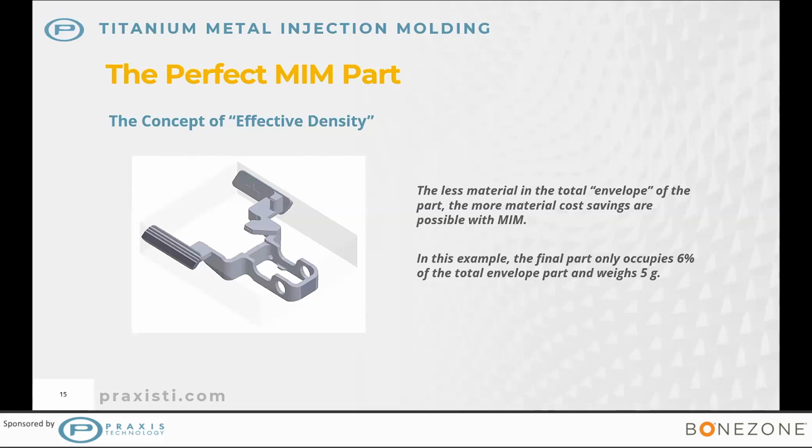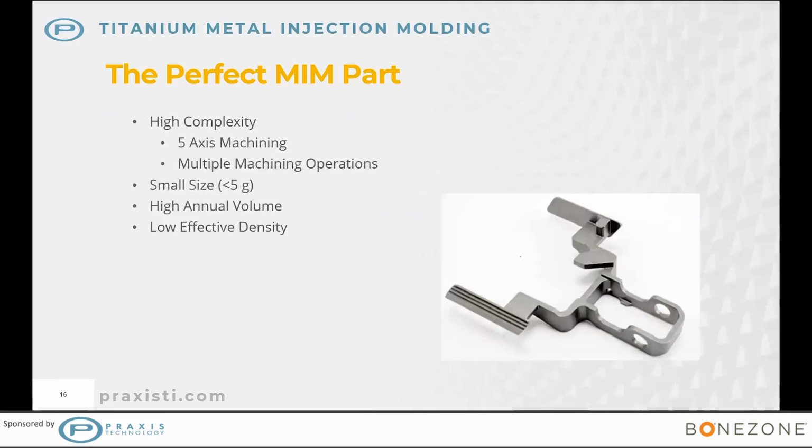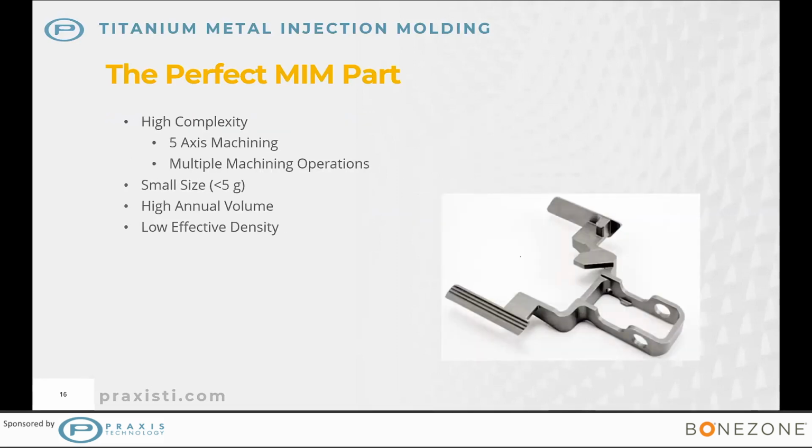So that's one of the first things to think about when you look at a part. Complexity and a lot of material savings tends to drive the value proposition. When we talk about complexity, basically something that is currently made on a 5-axis machining operation or requires multiple machining operations is a pretty good candidate for a MIM part. Also, small size really helps the value proposition, as well as a high annual volume. The high annual volume makes it easier to offset the tooling investment. So that example that I showed in the previous slide is not just a nice example, it's also a production part.